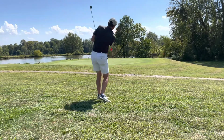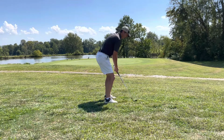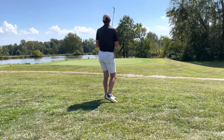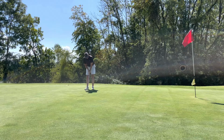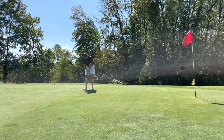So hopefully I can chip onto the green, at least give myself a chance at par. Hit an okay chip, but out of that rough, it just ran out. So about 15 feet for par.